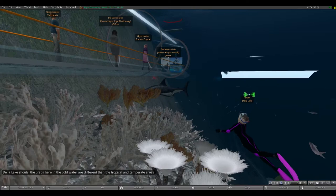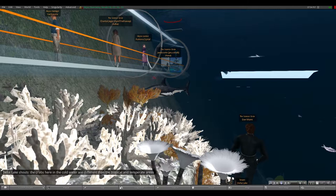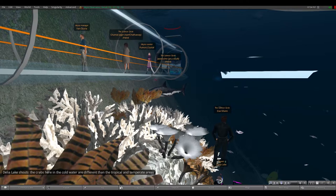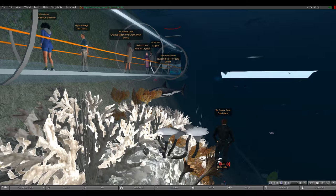So there are many subtle differences, in addition to the small fish.